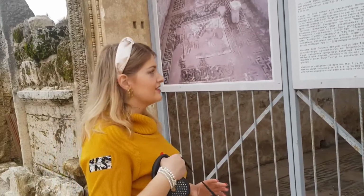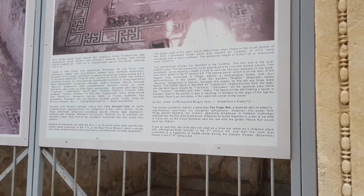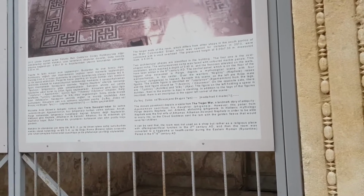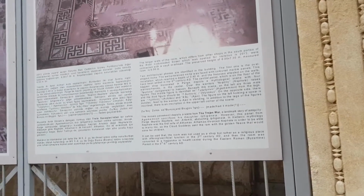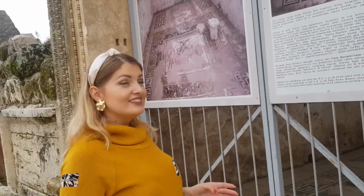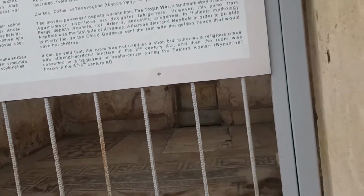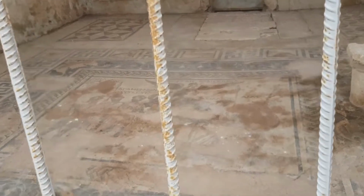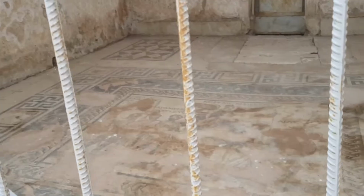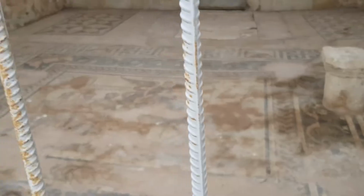Sword of antiquity, yes. Agamemnon sacrifices his daughter Iphigenia. Yes, however, this panel from Perge depicts Nephele, not Artemis, abducting Iphigenia. In Hellenic mythology, yes. You remember these names from the movie Troy? Agamemnon was the first wife of Athamas. Athamas divorced Nephele in order to be able to marry Ino. So the cloud goddess sent the ram with the golden fleece that would save her children. Very interesting mosaic. The mosaic is very nice.